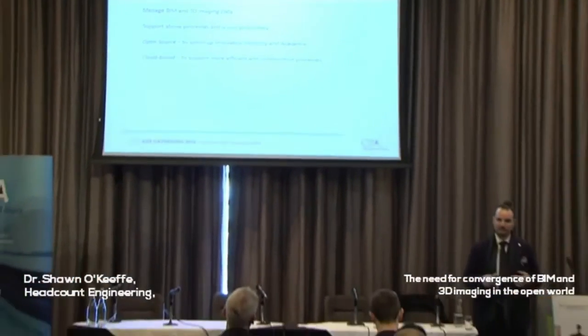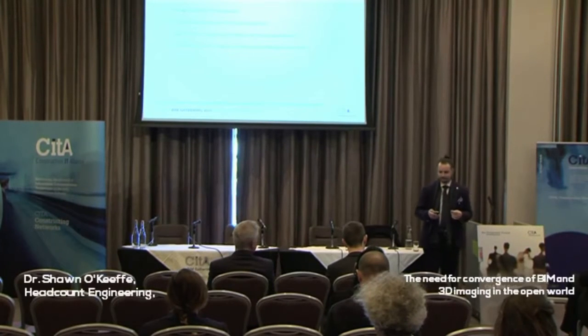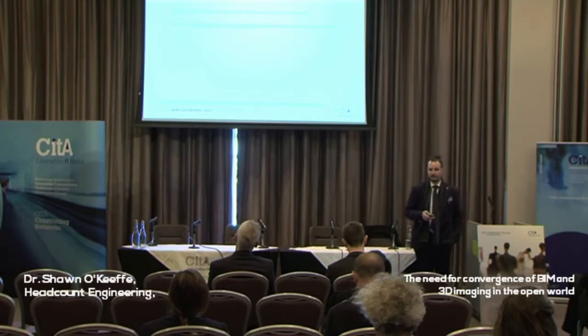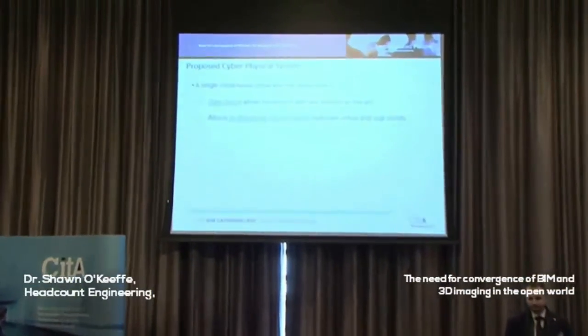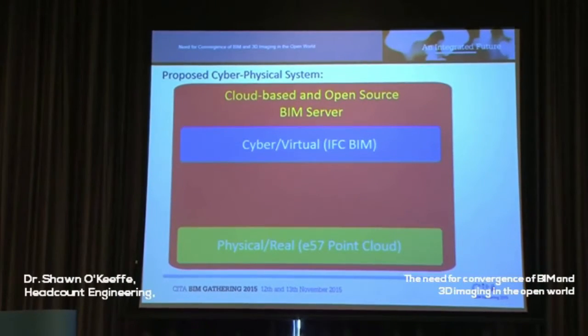But then also a cloud-based system that supports efficient and collaborative processes, okay? So a single cloud-based virtual and real system that is open source, which allows everyone to add at free will, okay? And also allows the bidirectional interoperability between the virtual and real worlds. So you can envision this as the viewer, the cloud-based, open source BIM server.